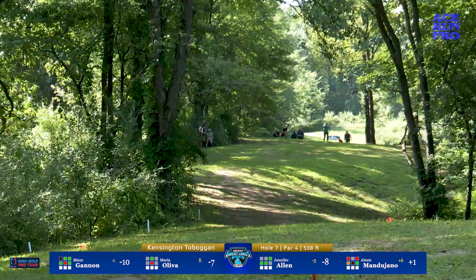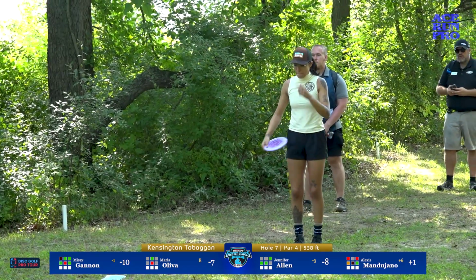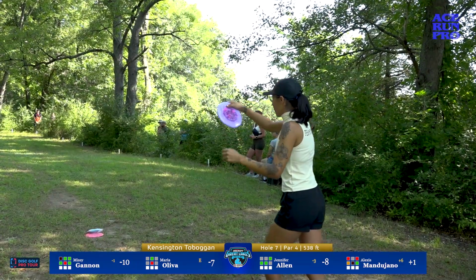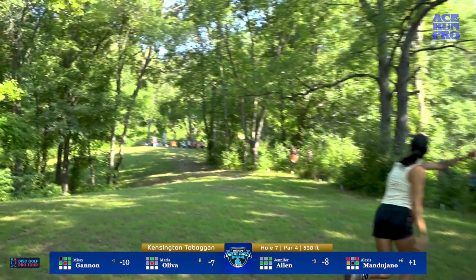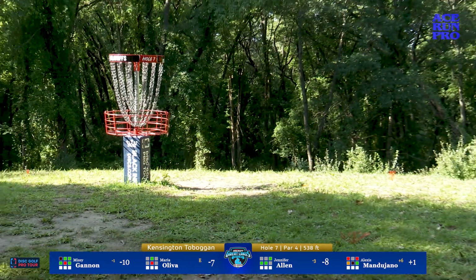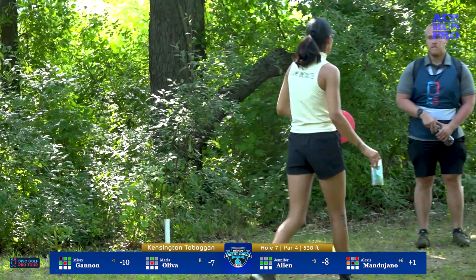Alexis has to do a chip out shot, just looking for placement, play the hole for par, which is a 4. Good position. From here, Oliva can attack for birdie. Doesn't quite turn that enough, so she goes down the left side of the hill, but she'll still have a putt for birdie.